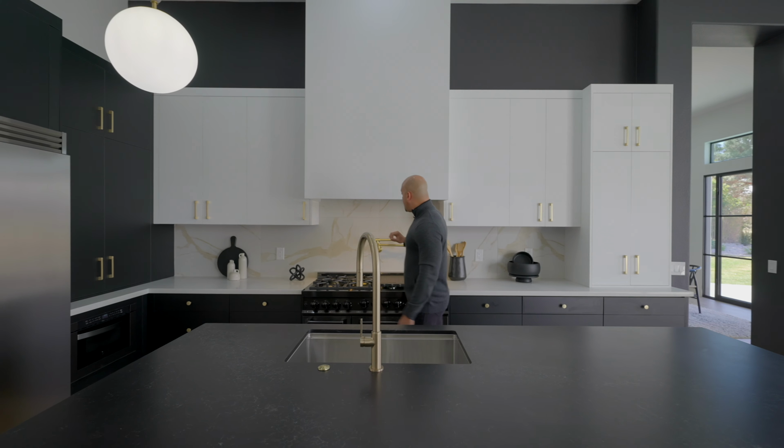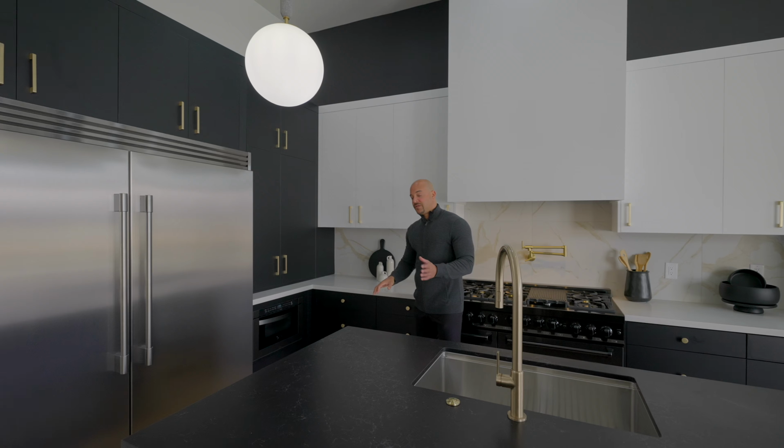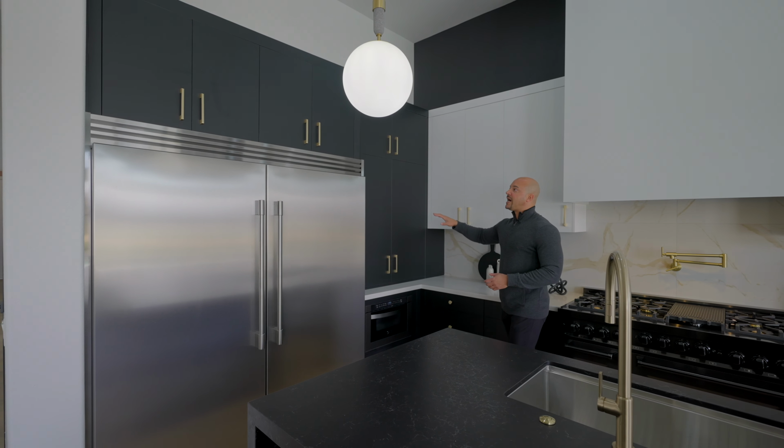I'm on the fence. Flanked in the back, we have the porcelain backsplash that kind of mimics marble. And then now we have accent cabinetry. So now you can see the lower cabinets are black, and then this wall, these upper cabinets are black.